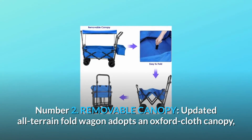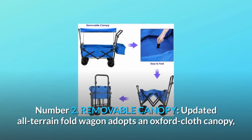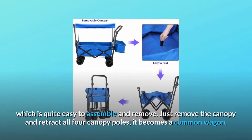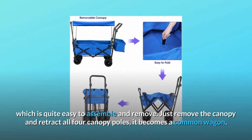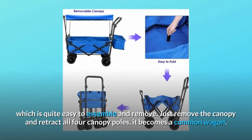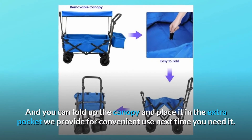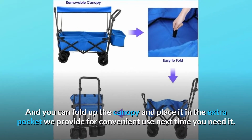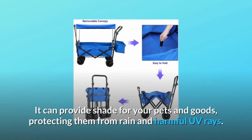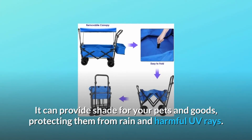Number 2. Removable canopy. The updated all-terrain fold wagon adopts an Oxford cloth canopy, which is quite easy to assemble and remove. Just remove the canopy and retract all four canopy poles, and it becomes a common wagon. And you can fold up the canopy and place it in the extra pocket we provide for convenient use next time you need it. It can provide shade for your pets and goods, protecting them from rain and harmful UV rays.